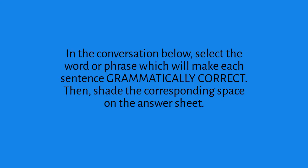Section 3. The scenario below contains blank spaces indicating that words are left out. For each blank space, there are four suggested answers. After reading the scenario carefully, select the choice that is best in the context for each blank space. Then shade the corresponding space on the answer sheet.